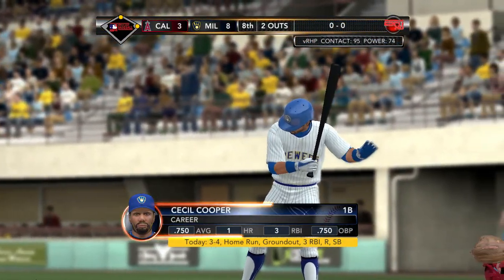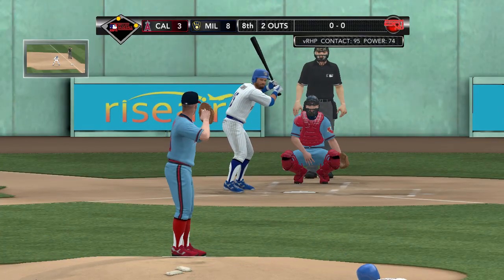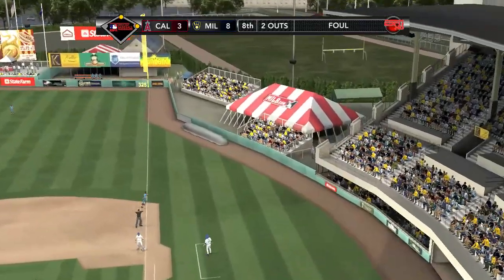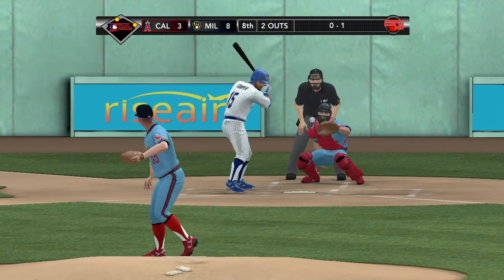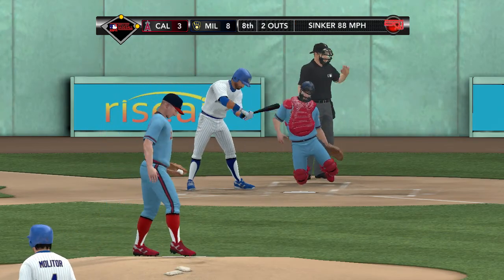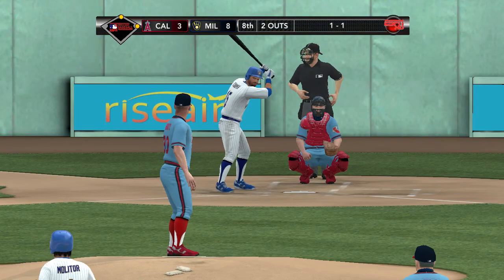Cooper is the batter. He bounced out his last time. He homered earlier in the ballgame. 2 men on and 2 men out. That's a foul ball. Here it comes. A sinker misses. 1-1. First and second occupied with 2 outs. Boy, does he need to make a pitch right here, Gary. Try to get out of this inning and put a 0 up on the board.